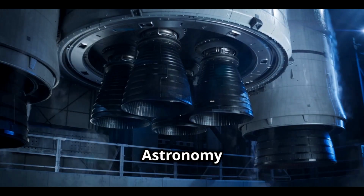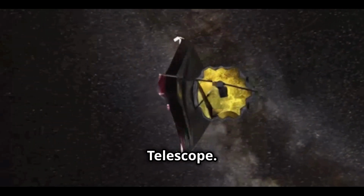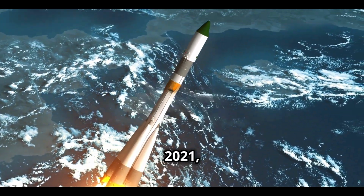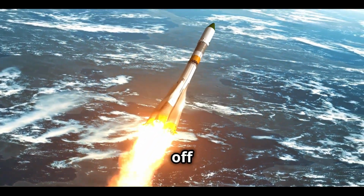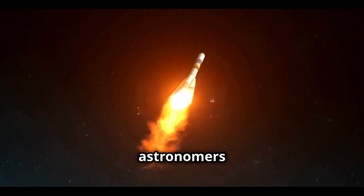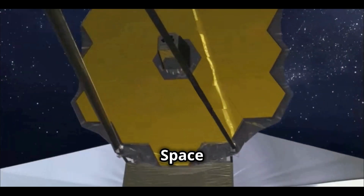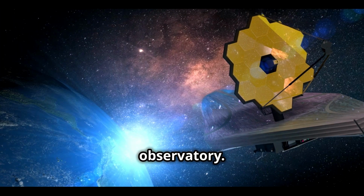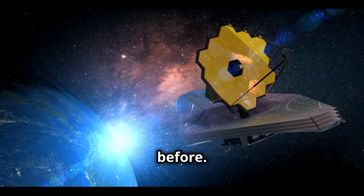A giant leap for astronomy, launching the James Webb Space Telescope. On Christmas Day, 2021, people around the world watched with excitement as the Ariane 5 rocket took off from French Guiana. It carried the hopes and dreams of astronomers and scientists everywhere. This rocket carried the James Webb Space Telescope. It's humanity's most ambitious observatory. It's designed to look deeper into the universe than ever before.